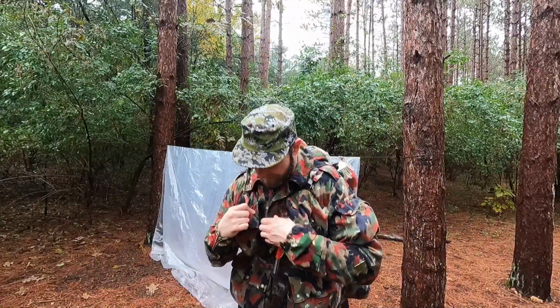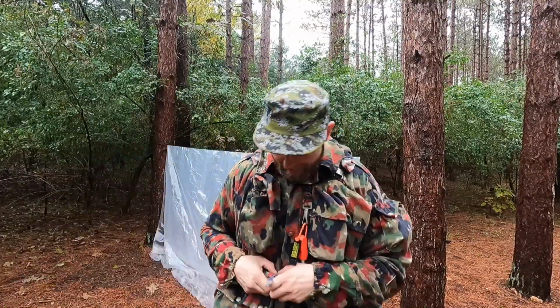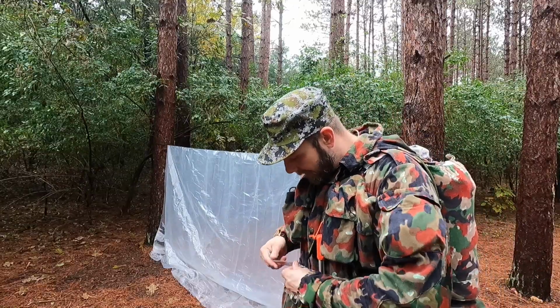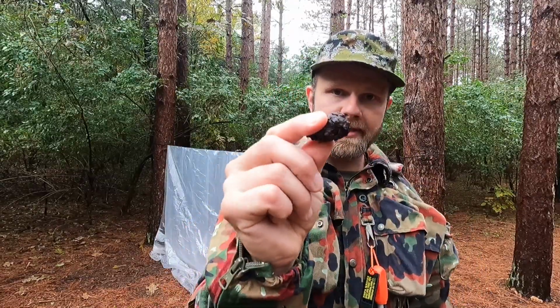Okay, I've got to take this off. And one last thing before we take it off, I have my ferro rod with my top survival whistle, and I just have it hanging. You can see it there from that loop there. But I'm to the point now where I have the plastic sheeting up. I actually switched it around. I need to get some of these here, pine cones. And we're gonna go ahead and stake this plastic sheet off.